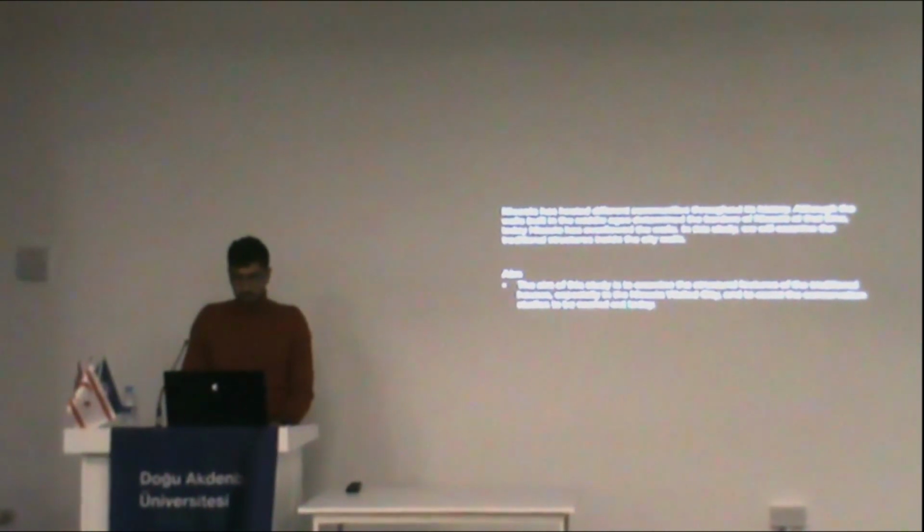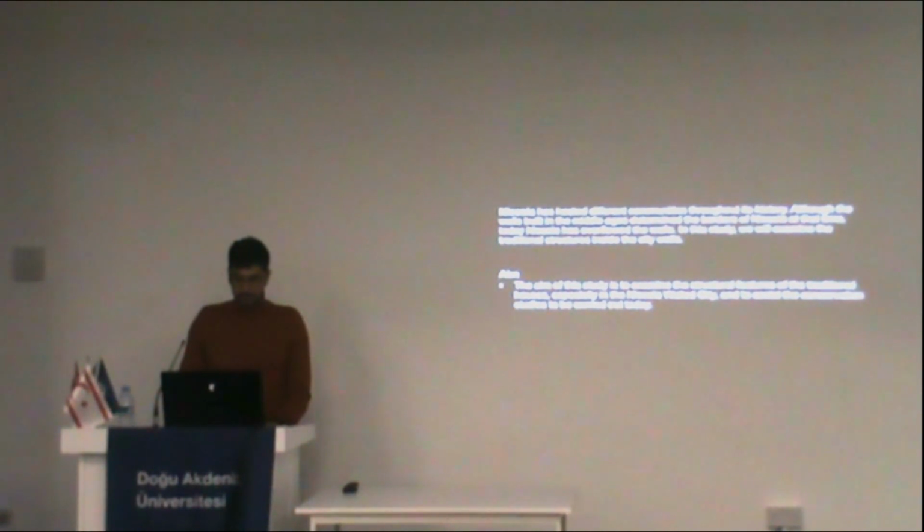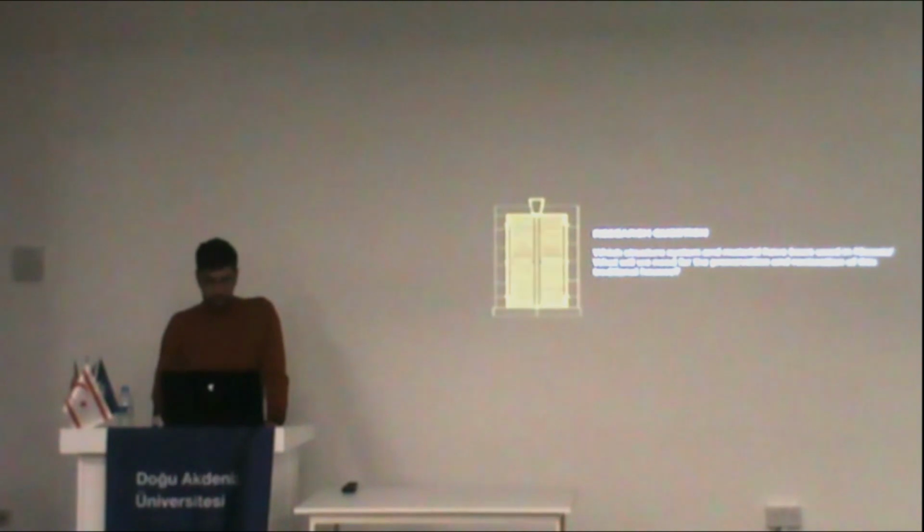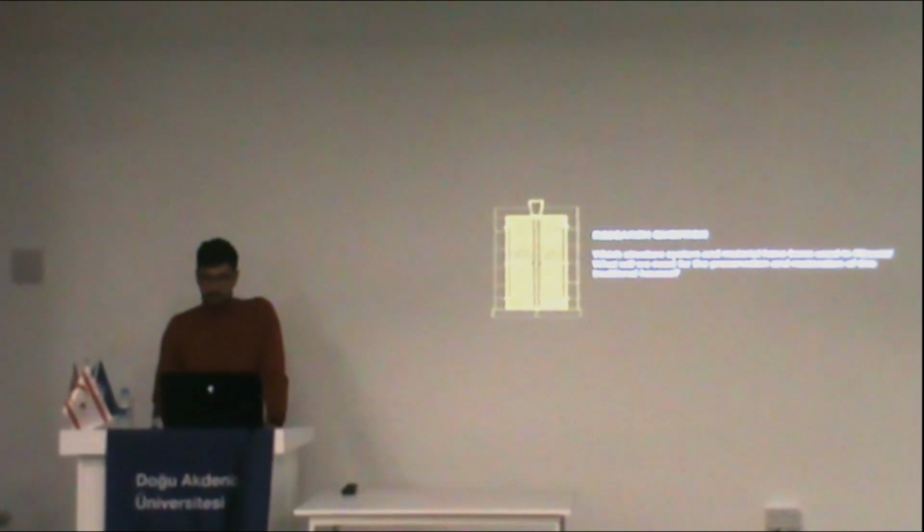The aim of this study is to examine the structural features of the traditional houses, especially in the Nicosia walled city, and to assist the conservation studies to be carried out today. The research question is, which structure system and material have been used in Nicosia? What will we need for the preservation and restoration of these traditional houses?